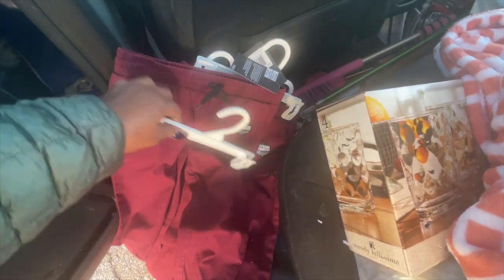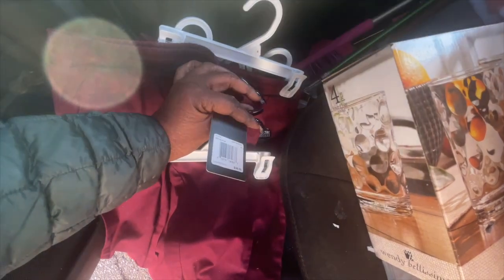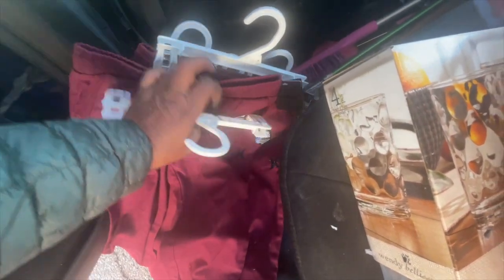So that was what we got from Burlington today. I'm so sad about these pants. All of these nice pants. The retail price was $38, but we know they weren't selling them for that. That is so sad. Anyway, so that was my Burlington haul for today.